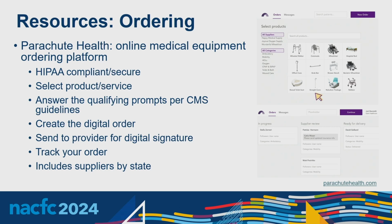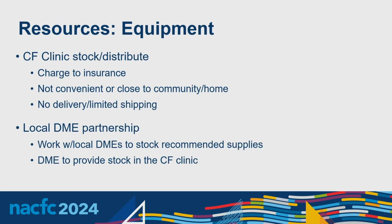It also allows the option to track your order, so you can actually see when it's completed and delivered to the patient, and chat in real time with the supplier instead of doing calls back and forth.